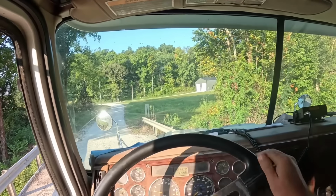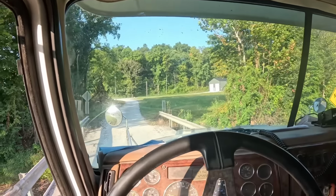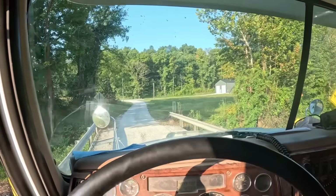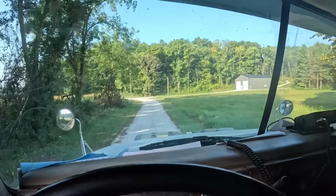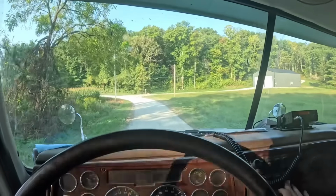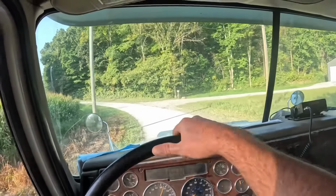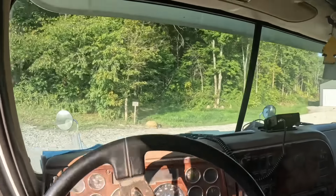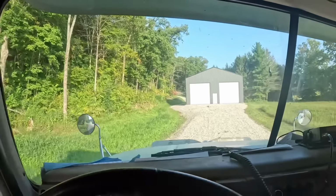Quite turn sharp enough to make a turn. All right. We're back for round two, folks. We're gonna lock the old power divider in. Pulled up here on the hill, and hopefully this goes as smooth as the first one did.